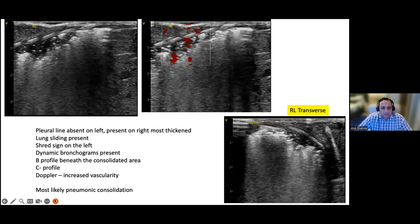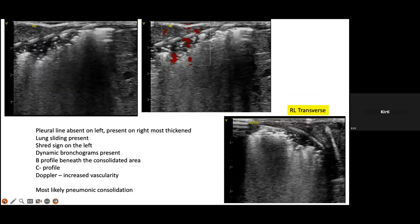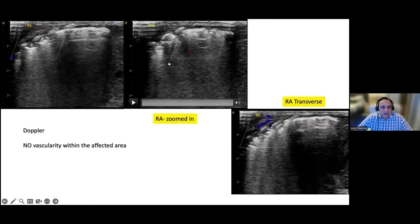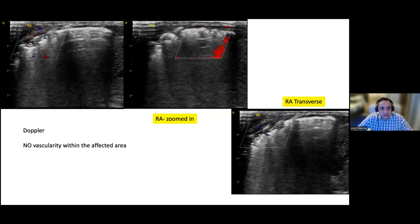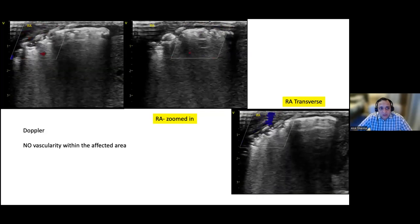Yep. So very nice. We just go back to that. Sorry, it's just beautiful, just for teaching purposes. Can I get you all to have a look at the Doppler appearances? And just remember, the blood vessels that you see at the top, they're actually outside the lung. They're within the superficial subcutaneous tissue.